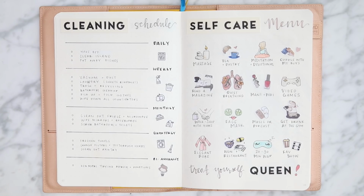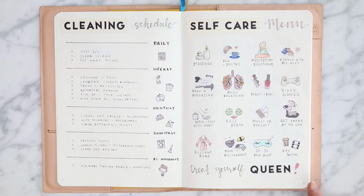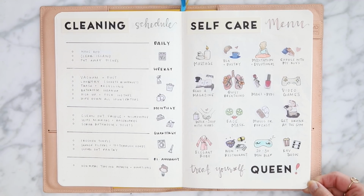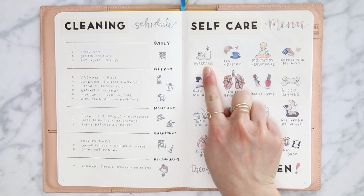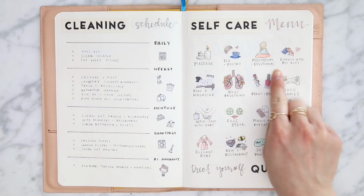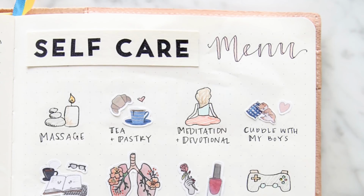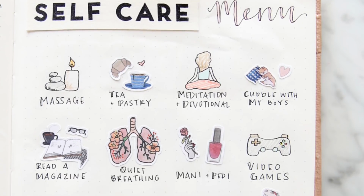Then for the other side of the 2-page spread, I did a self-care menu. We were always so busy, and it's so hard to just take 5 to 10 minutes out of your day to do something that really fulfills you spiritually, emotionally, physically. So it was so much fun to sit down and think about the things that bring me so much immediate joy. So I created a self-care menu of my favorite things, and I thought it looked so cute.